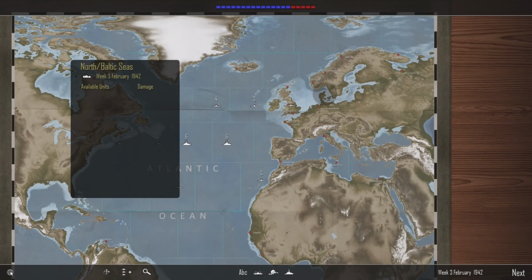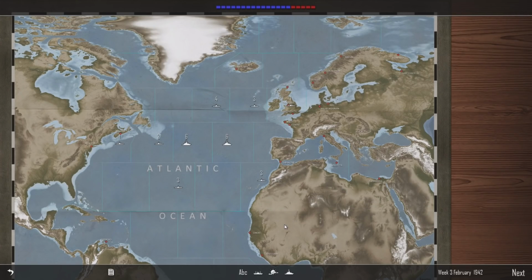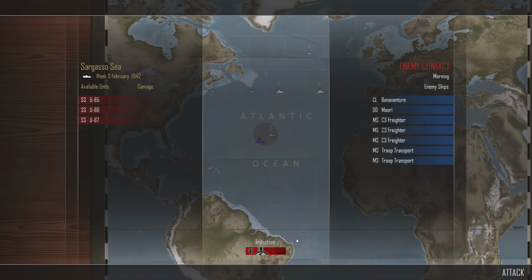If we have a quick look at the report, we're currently doing 140,000 tons a month. That's down a lot, we were up around 240,000 just before the end of 1941. We obviously cleared our forces out of the way of the shipping to allow the UK to survive long enough for the US to join the war, and all of a sudden we now need to be hitting 700,000 tons a month. So we've got to ramp that up quite considerably in the next little while. And we can do that straight away.